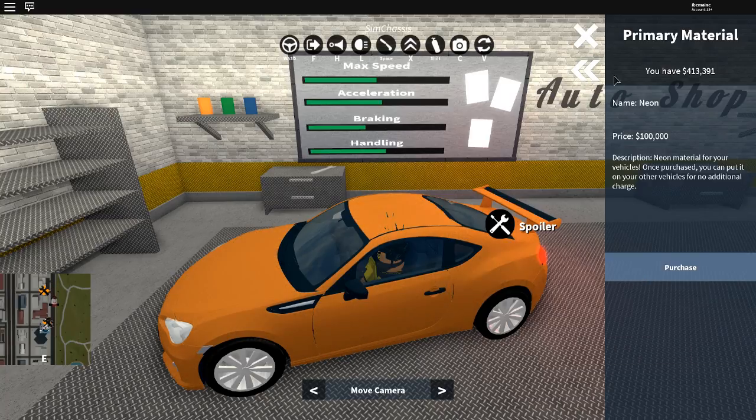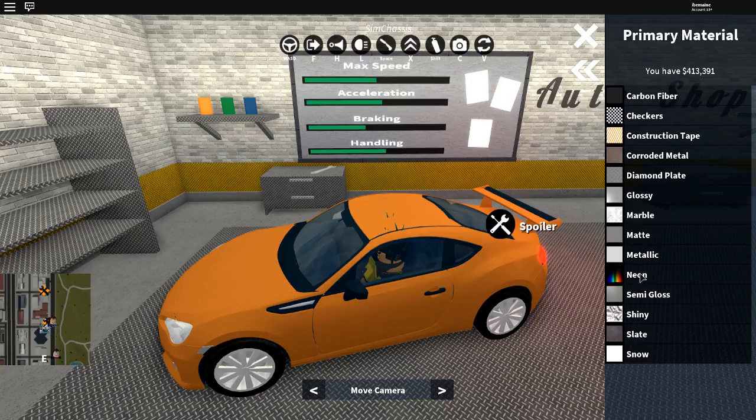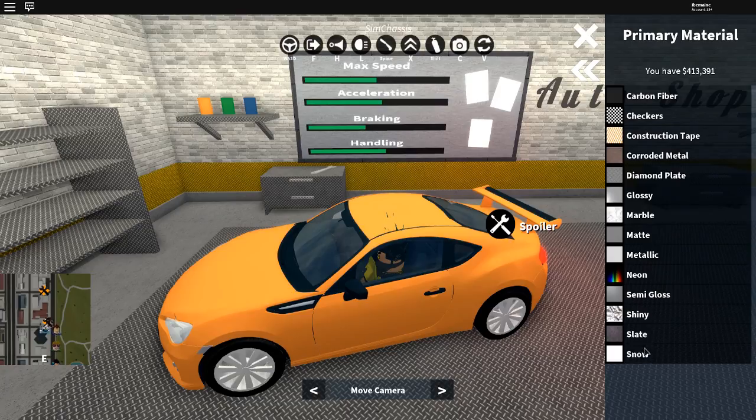How did neon orange look? Oh, it didn't even glow with the neon. I put the neon on it and it didn't even glow for me. Hold on. Do I got my graphics all the way up? I got my graphics, no glow?